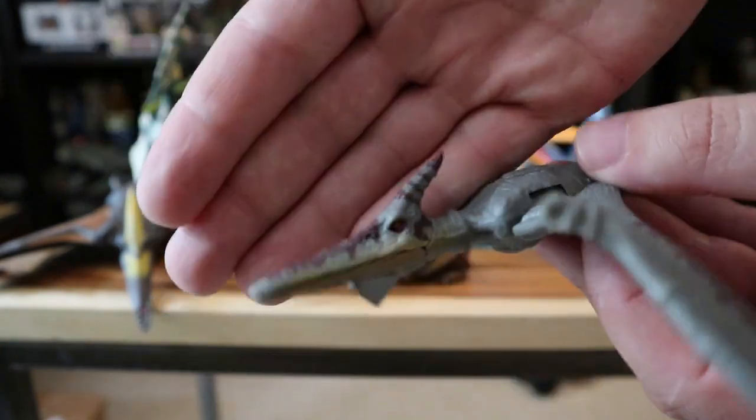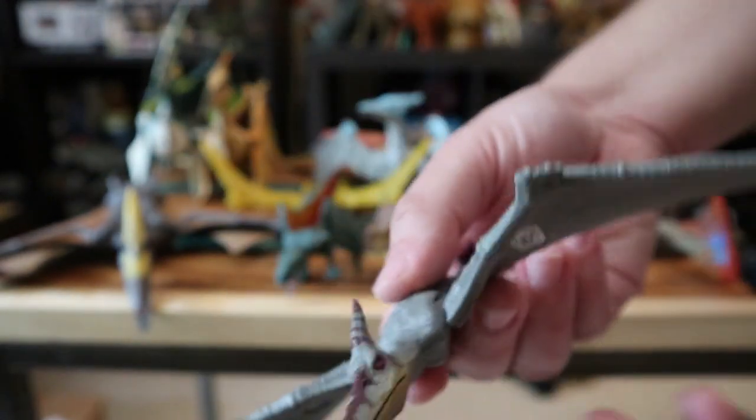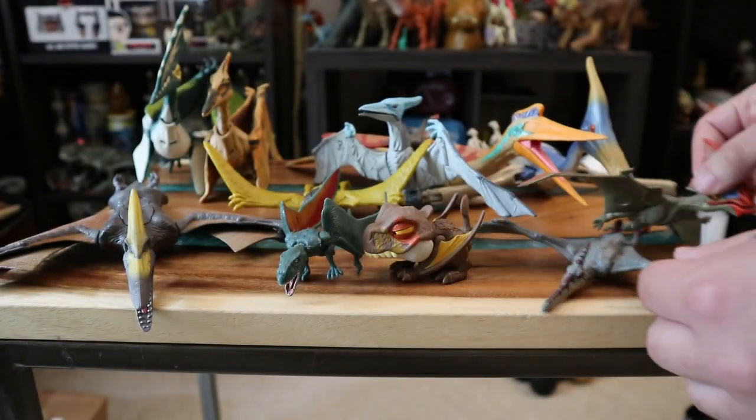I mean, the head, yeah. But this looks a lot smaller than it should be. But honestly, it was their first attempt. I forgive them. I just like the pattern. The maroon and the gray looks really cool together. I love it. Looks awesome.